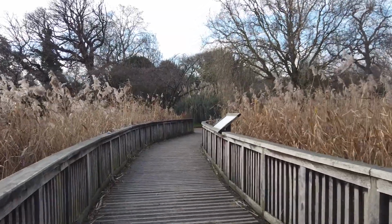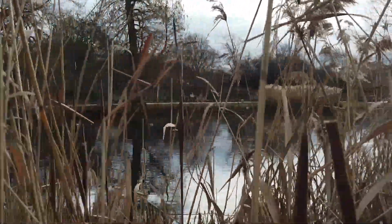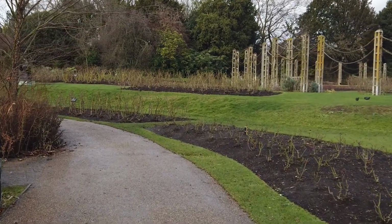Seeing Regent's Park in winter, you see the potential of what it could look like in spring, and I really would love to see it in spring as it's supposed to be seen, with all of the flowers and all of the colours. I think it would be really beautiful.